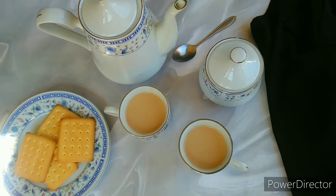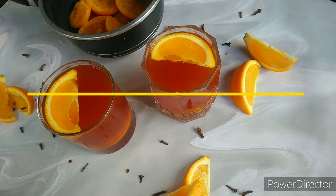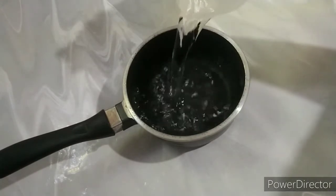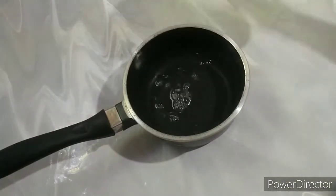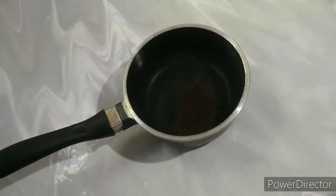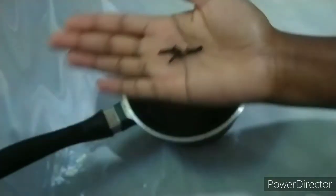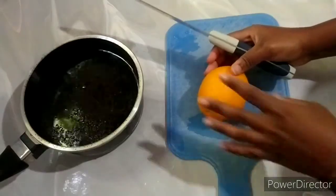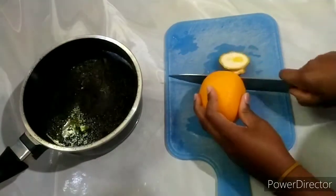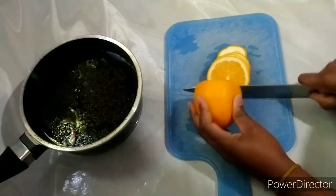For the third and final drink, we are making a refreshing orange tea. To my saucepan, I'm adding a liter of water. Then I'll go in with tea leaves, a few cloves, also known as karafuu in Kiswahili. Then I'll slice up one juicy orange into nice and thin slices, and I'll add the orange slices into the saucepan as well.